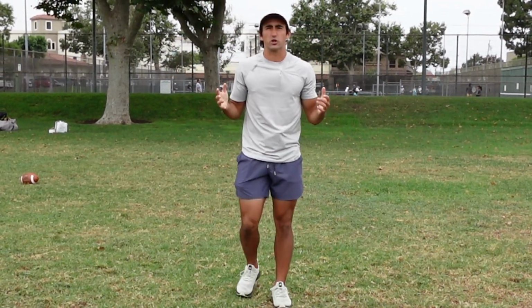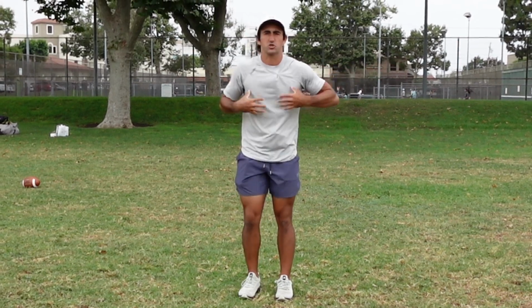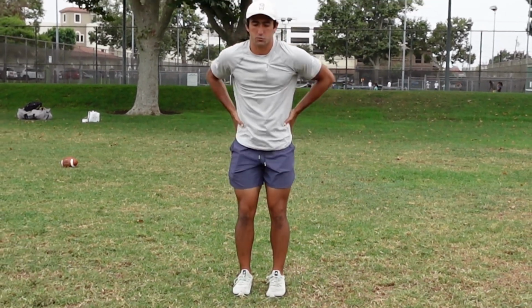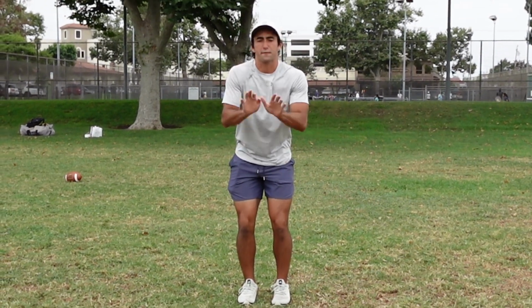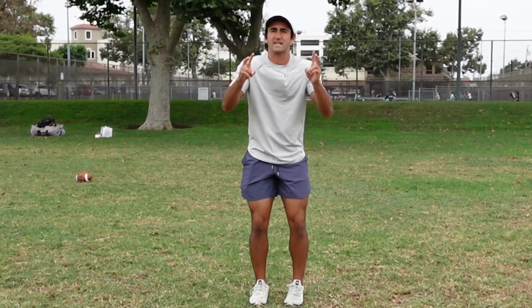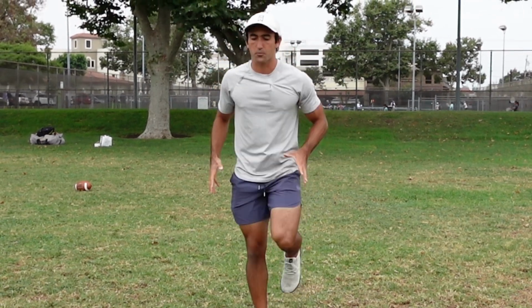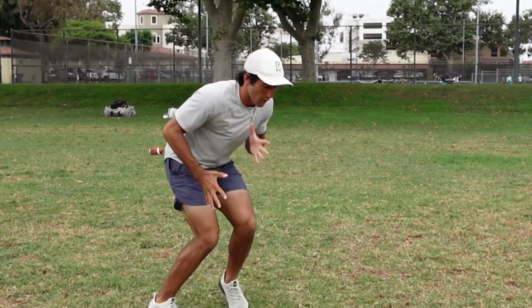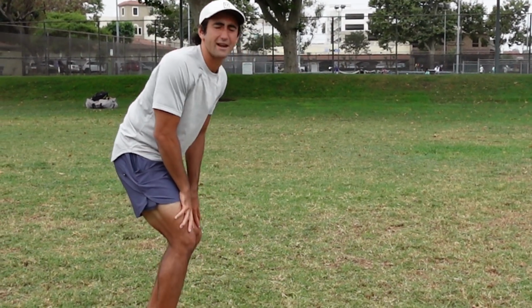A lot of older school wide receiver coaches taught that when you get to the top of the route, like a curl or a comeback, you have to drop your hips to make sure that your feet don't die and you keep your feet moving out of the break. They would say beat the drum. So you get into the break, you start to drop your hips, and you have your hands moving like you're playing the drum. So you have all this unnecessary hand movement and feet movement.